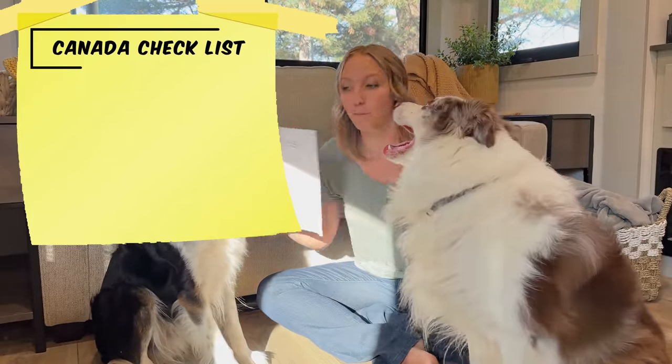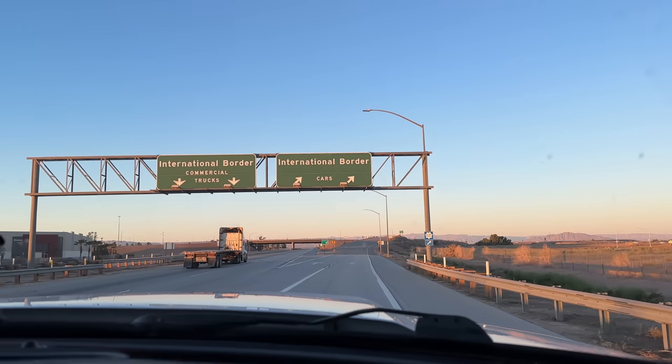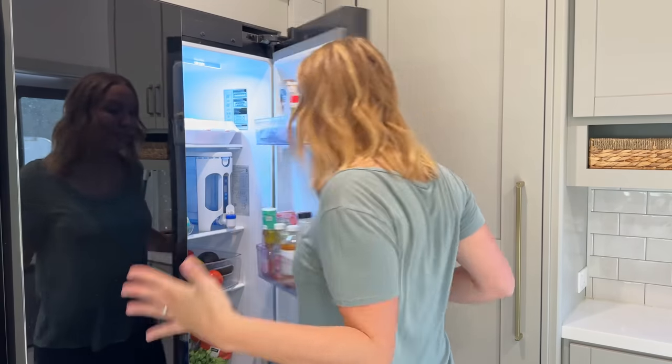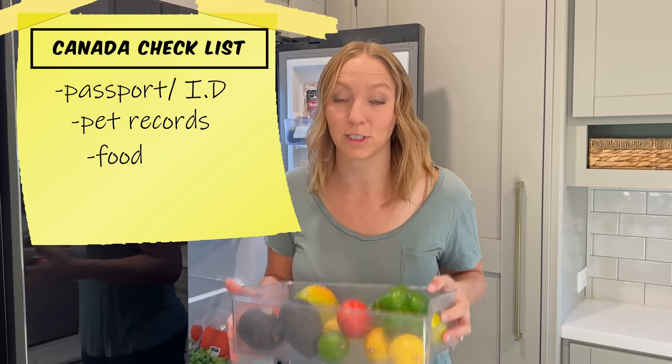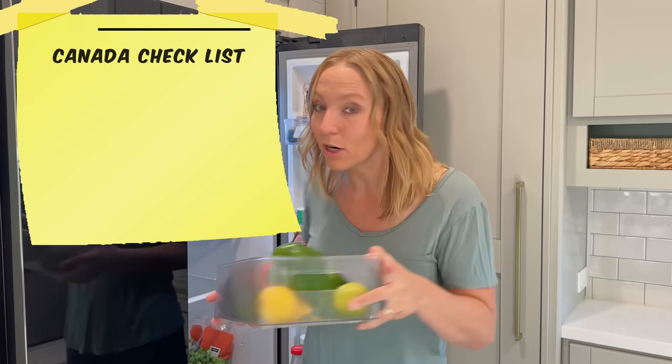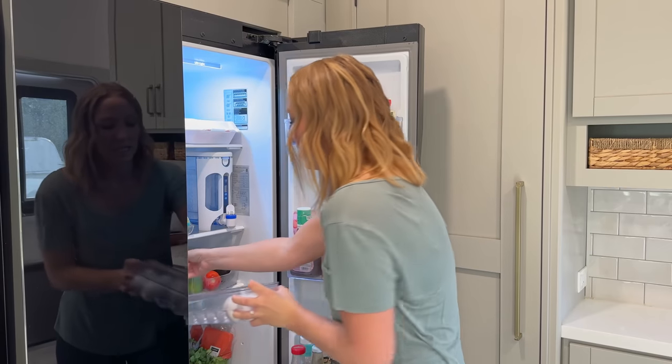Luckily, we had these all prepared for when we went into Mexico earlier this year. We threw away a lot of fresh vegetables and meats before going into Mexico, and I didn't want to do that if we didn't have to going into Canada. So I looked into it and found out that you can bring fresh fruits and vegetables as long as you declare them, but there are some funny rules about certain things, like eggs.